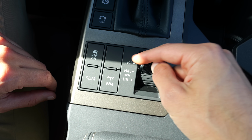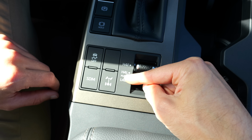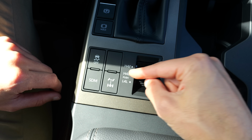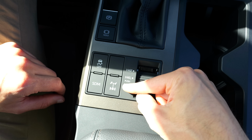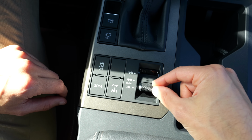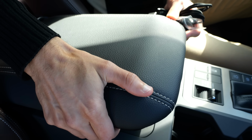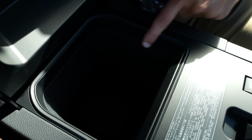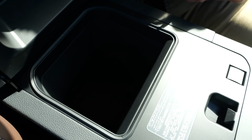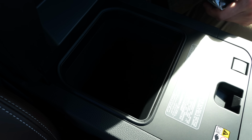For example, here the normal automatic all-wheel drive mode. Then H4L would be then with the center differential lock. And L4L is then here push. And then this is then with the off-road gear reduction. Middle armrest, soft touch and very well attached also. And underneath there's a cooling box, so you can actually cool that one when you hit this button. Oh, you also hear that cooling fan already being activated or deactivated.